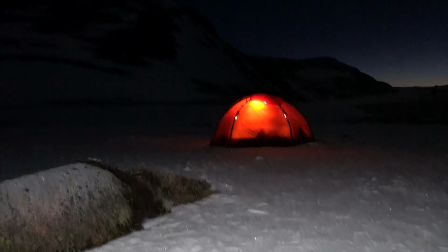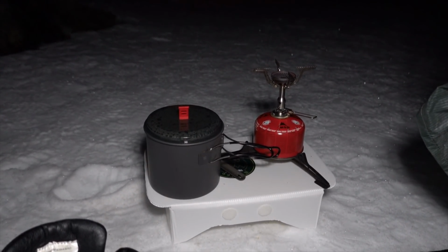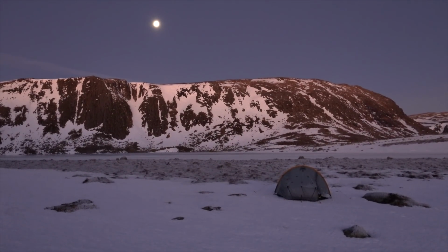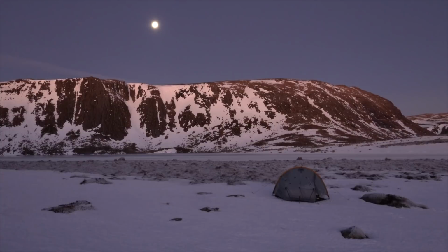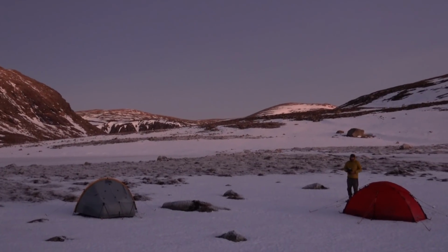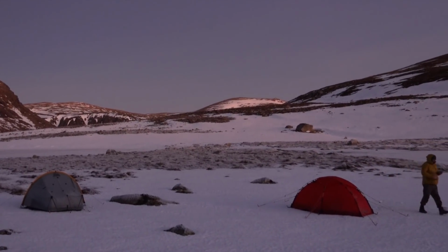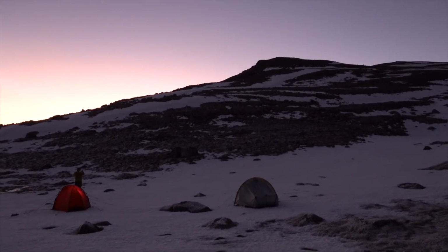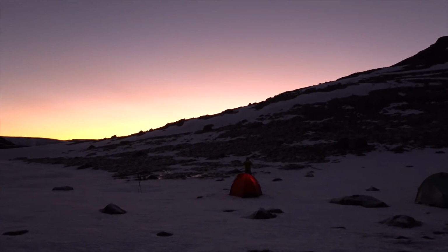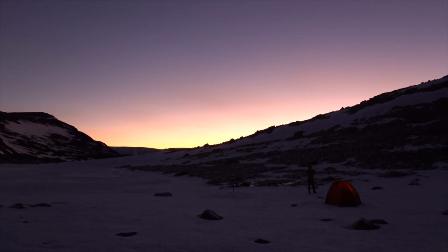Right, let's get busy. Get the coffee done. That's us up. That's us up and at it. We'll be slowly getting ready to go. Get packed and then safely get out. That's where we're heading, back down to the LINN car park.